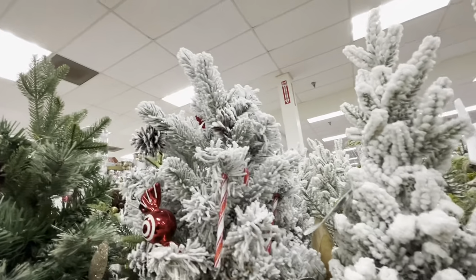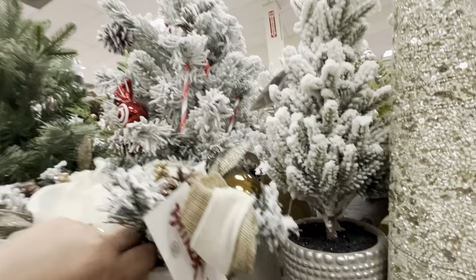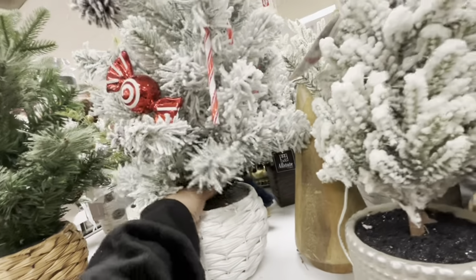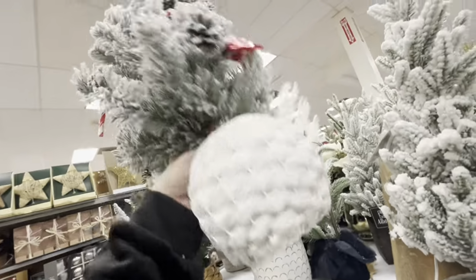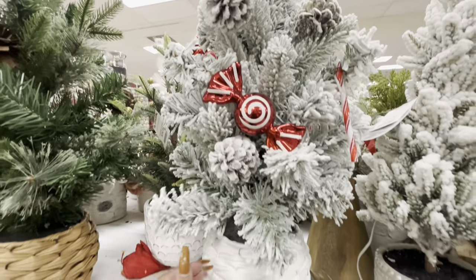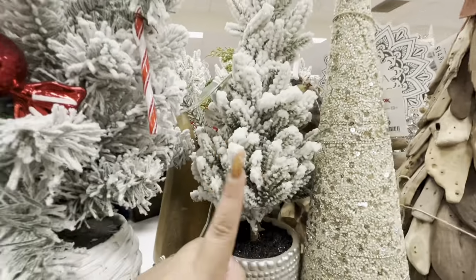This one is a small candy tree. I want to see it. Wait. Let me move this. Look at it. It comes in this little like basket thingy. Oh my god, how much? $25. That's cute. If you're just looking for a small tree and it's flocked, that's cute. And then they have this even smaller one that lights up for $15.